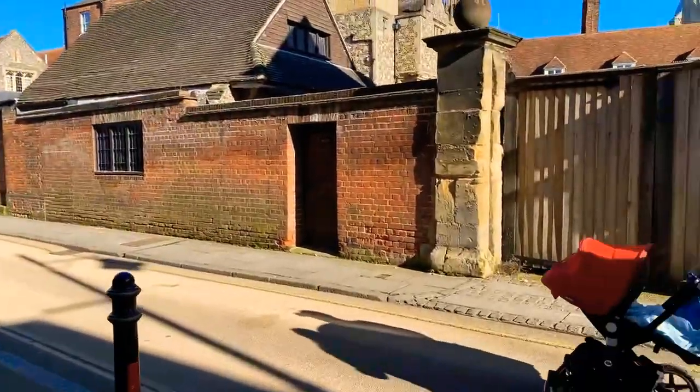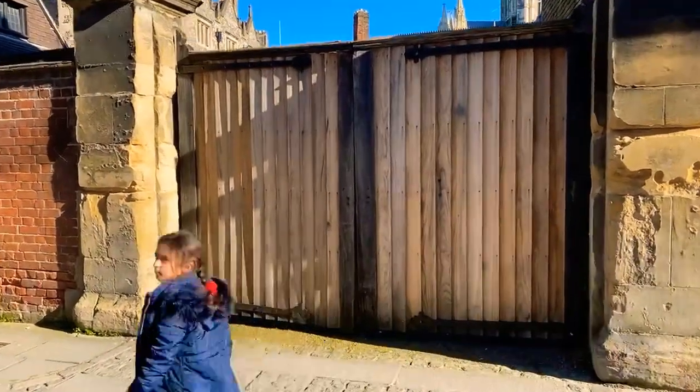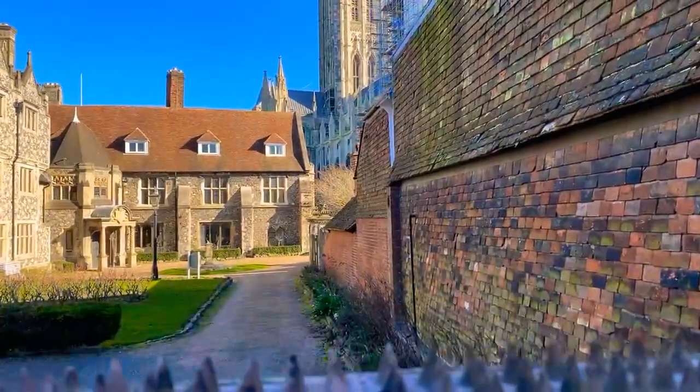Now, I'm going to come down the other side of the road just so we can have a look at the old Archbishop's Palace. I'm going to see if we can actually get a peek over the wall. I'm going to stick the camera up there. You can see up there. Oh, I got some reach up there. Can you see his palace up there? Probably can't hear me either.